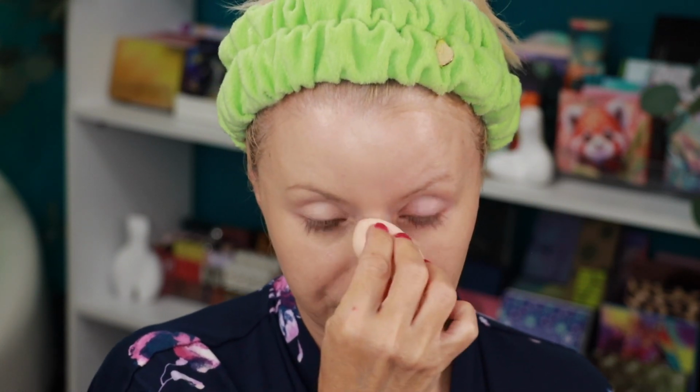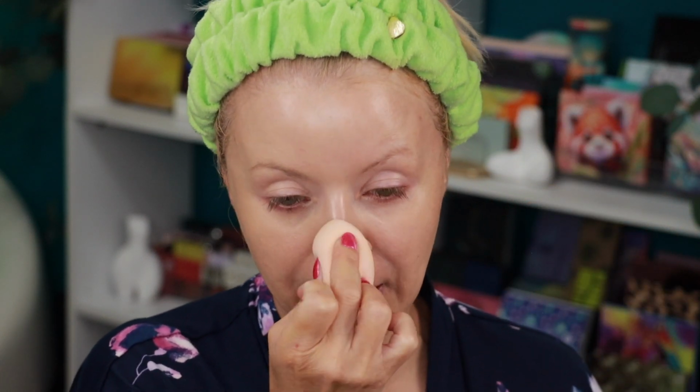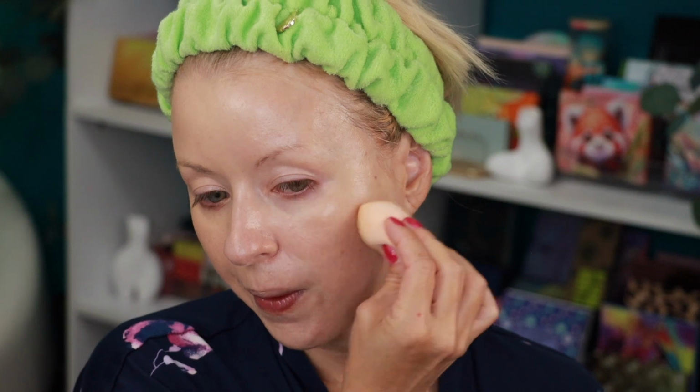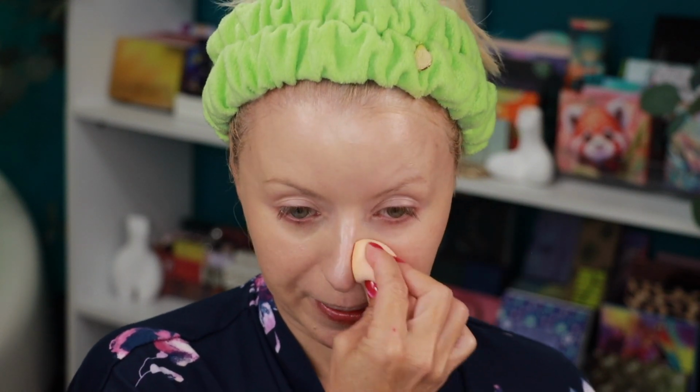I like a little bit more coverage. I'm more into medium to full coverage when it comes to my foundations, but typically skin tints do sit on the light to medium side of coverage. And as you can see, I've already used everything that's on the back of my hand. I still need to cover a little bit more, but there you can at least see what it looks like with a brush and sponge application.